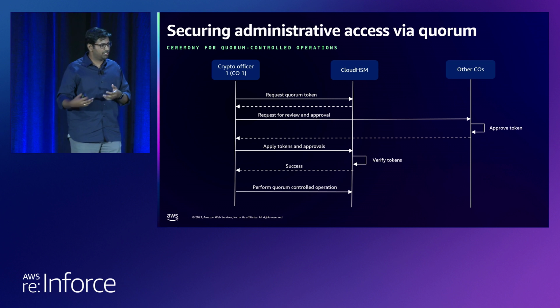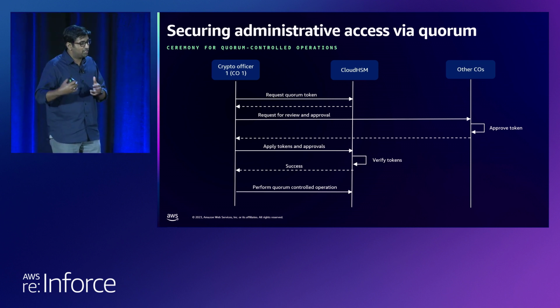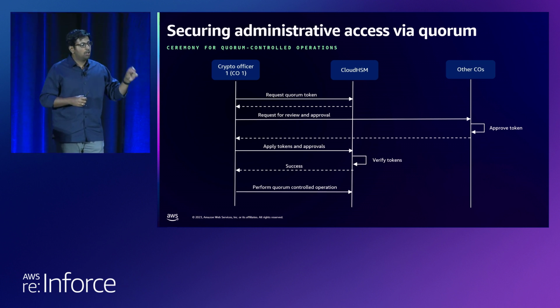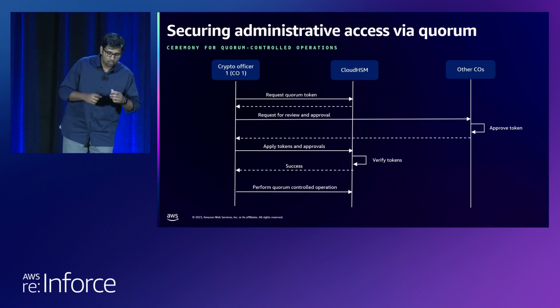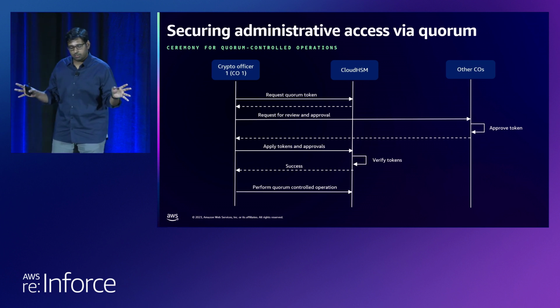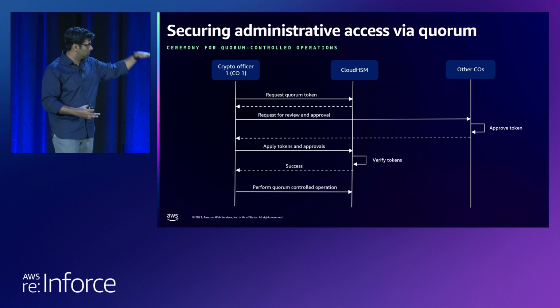The crypto officers, in our case, go through training, sign-offs, and then they register themselves with a username and password to CloudHSM. Once they register their credentials, we also want them to create the public-private key pair. So once you let them create a key pair and register that with CloudHSM, we have met the prerequisites. We can go ahead with the whole sequence.